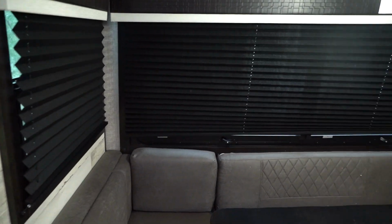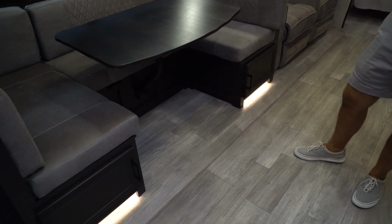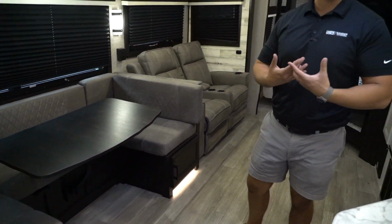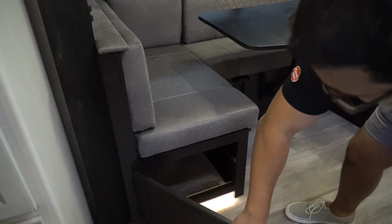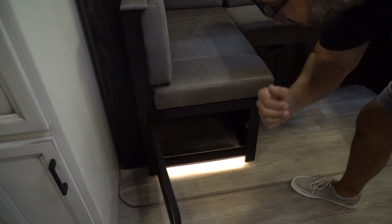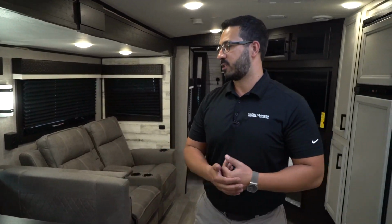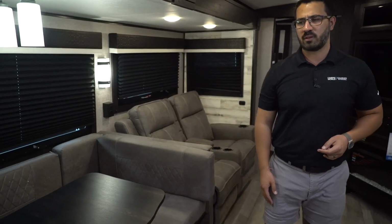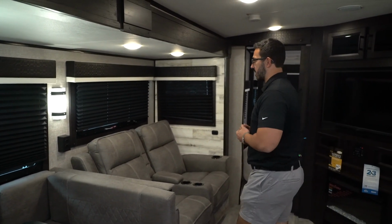I also really like the accent lights underneath the U-shaped dinette. I like that they went with just a clean white light instead of blue. For me, that's definitely a better choice. It's not for everyone, but I like the white light. And then you will also see the easy access to the storage, and you'll have that on both sides of the dinette. And I don't know if I mentioned it, but of course this table does drop down into a bed, folks. Don't think it doesn't. So that does give you some good additional sleeping space in the RV here.